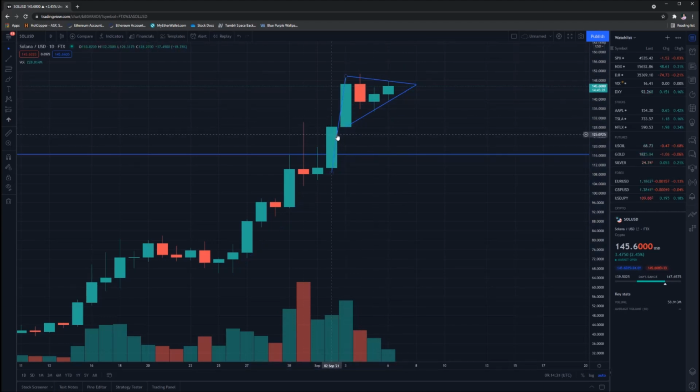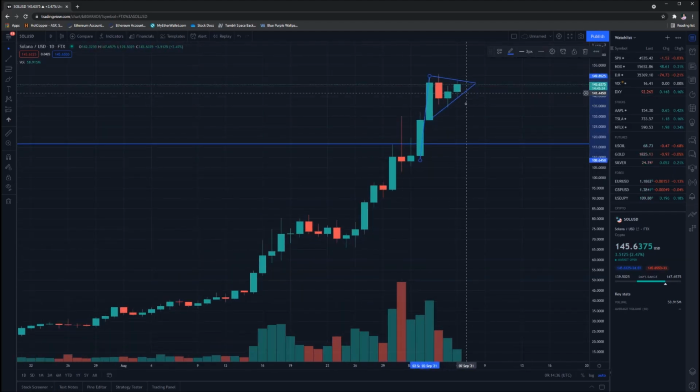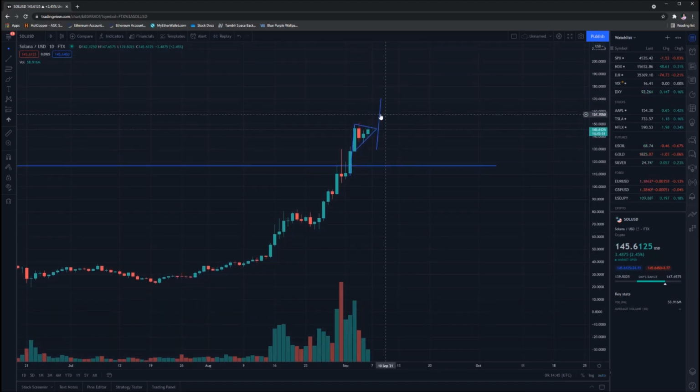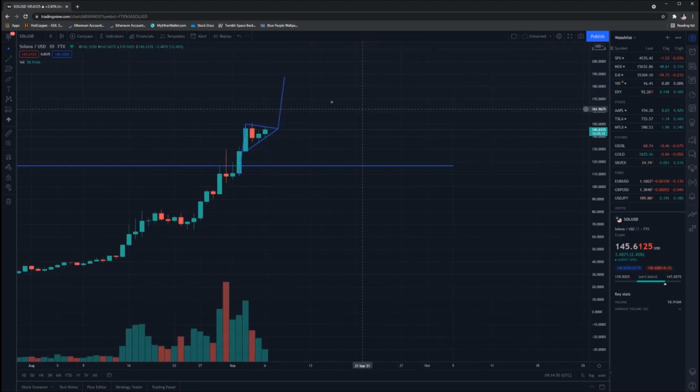Well, I like to use the flagpole method, in that we take the pole itself, we take that to the very edge of where our flag currently is in order to project exactly where we could be going. So what we do is plop that one right there and look for our next target. So our next target point for Solcoin is $187.55 US. So keep that in the back of your mind for today's video, guys. That is the price target.